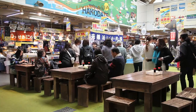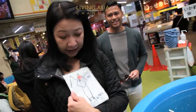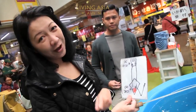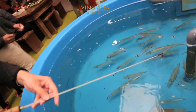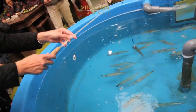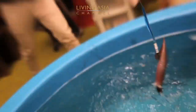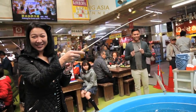I'm about to do some squid fishing and hopefully I'll have some great squid for lunch. Now the trick to doing this apparently is to catch the squid at the tail. This is the head of the squid and this is the tail and you're supposed to try and catch the tail. If you can do that, you have your squid. Here goes nothing. Good to catch you. Uh-oh, I got the head. No, okay. Oh! Looks like I've got lunch.